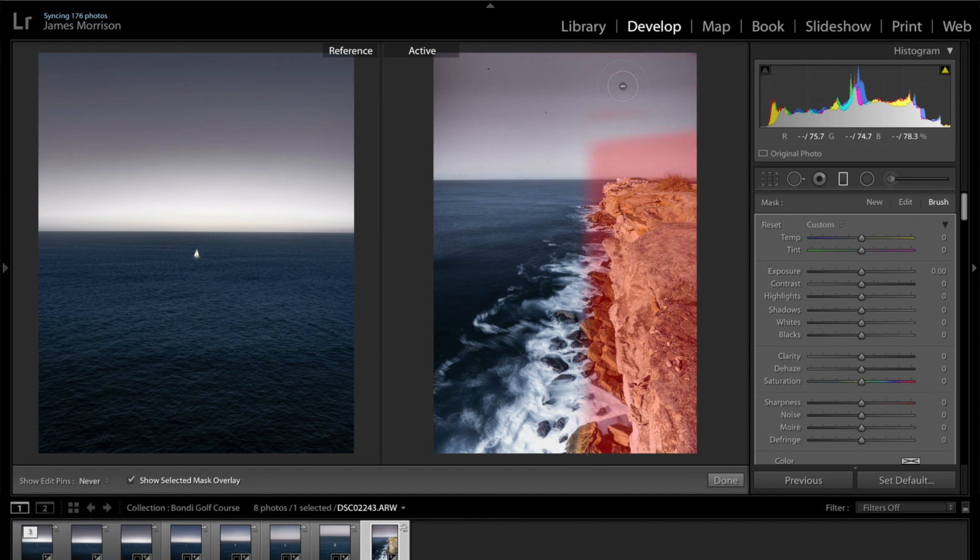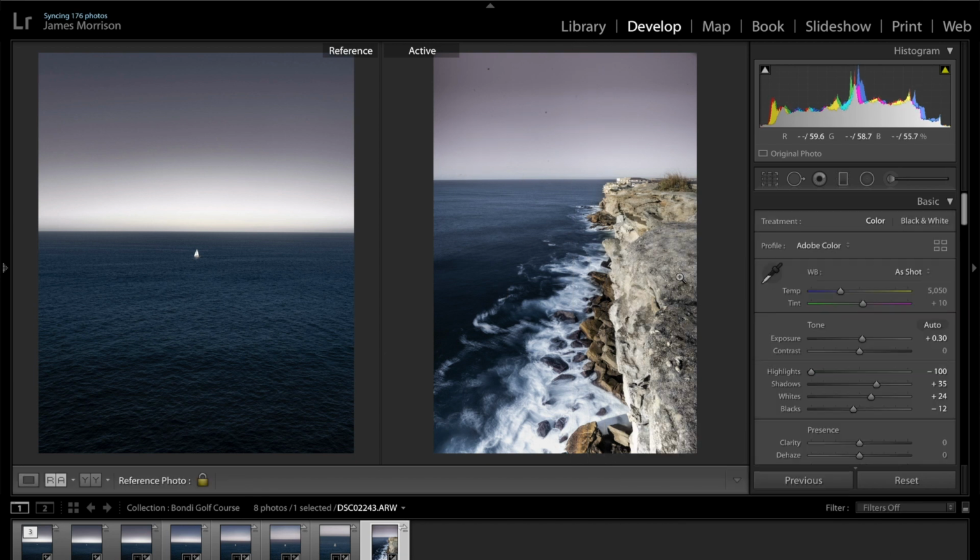We will throw in another graduated layer. So we'll desaturate it, see how those rocks look now. See, that looks much better. Happy with that for now. What we'll do is we'll bring it into Photoshop and we will carry on the edit.